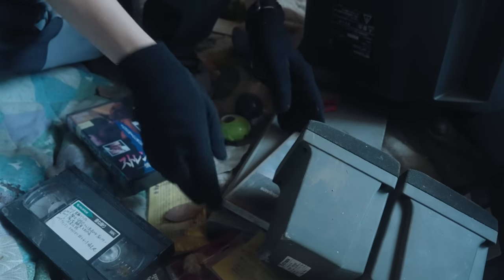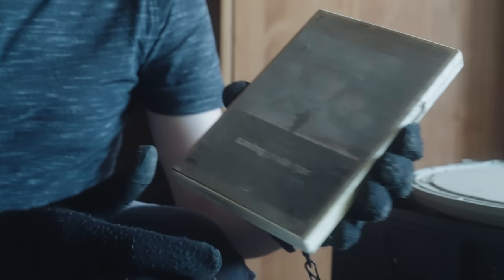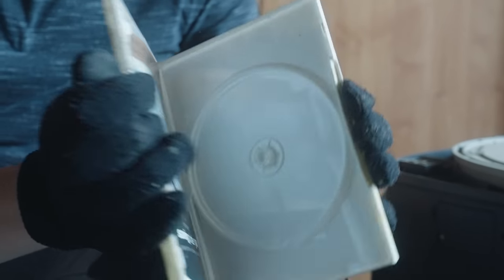But they did have DVDs at the time. And this one, we know this one. This is where we know the Soldarian. Is the DVD in it? No, there's a 50-50 chance that it's in the player over there.